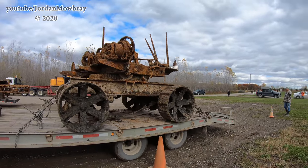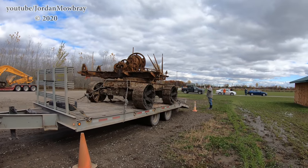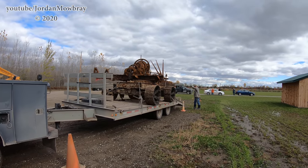Here it is. The steam shovel finally made it to the Midland Antique Engine Association. It's going to be the final resting place for it right here during the rebuild process.